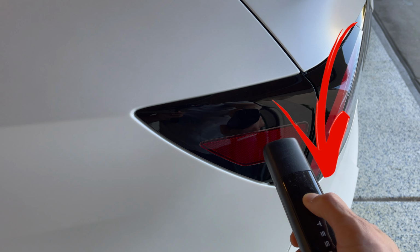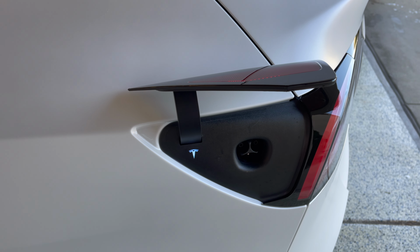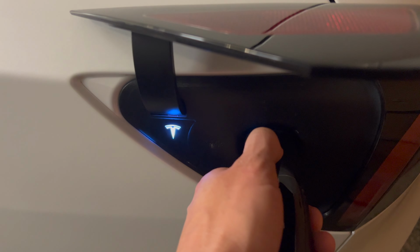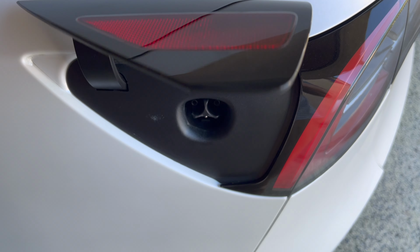First off, if you are using a Tesla cable at home or at a supercharger, if you didn't know, you can actually open the lid of the charge port by pressing the button on the top. And when you remove the plug, the lid closes automatically. If that doesn't work, you can simply press on the lid and the lid pops open. Just make sure the car isn't locked.